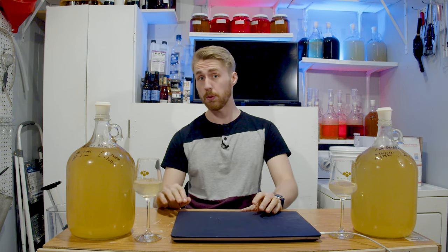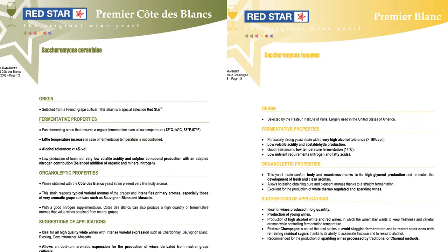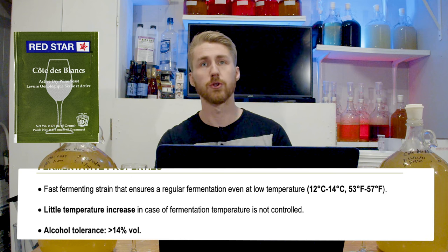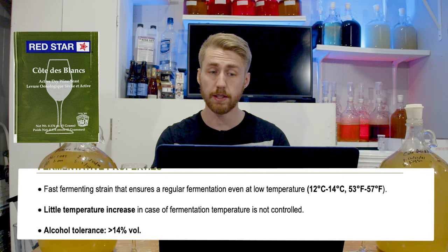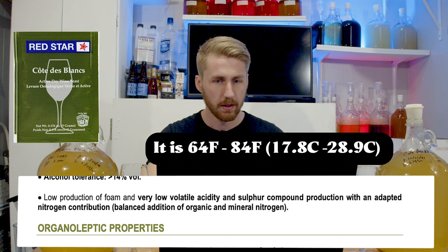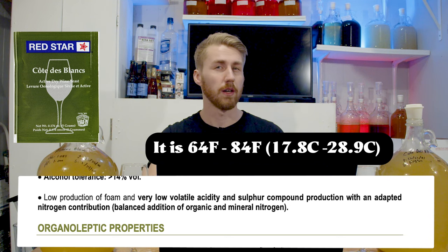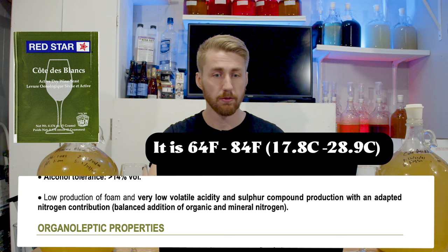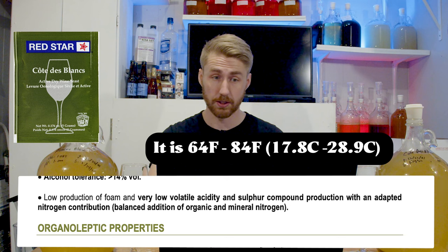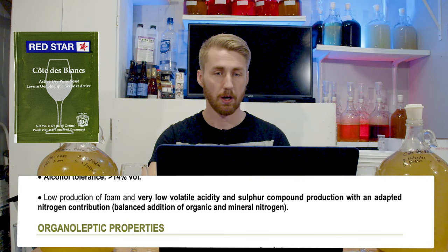So let me tell you the differences between these yeasts, and then we'll talk about the process. Red Star has a really nice PDF for each one of these yeasts, so I'm just going to read off of it. The Premier Cote de Blanc is a fast, regular fermenting strain that is good for low temps, which is nice. It has an alcohol tolerance of 14%. It does have a temperature range, which honestly is the one thing I don't see on here. I'll find out what the temperature range is and put it up. It is low foaming, so it's not too vigorous in that regard. It says very low volatile acidity and sulfur compound production with adapted nitrogen contribution. So when given nitrogen, it's not going to produce sulfury compounds, which is good.